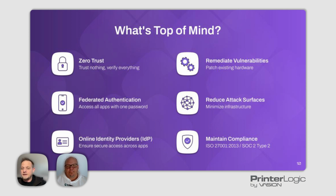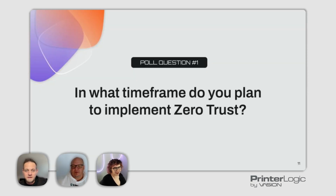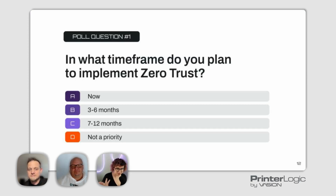Right. So, Katie, I think we have a poll question coming up here. Yes. They both mentioned how zero trust is a journey. So in what time frame do you plan to implement zero trust? Now, which is what we would recommend, 3 to 6 months, 7 to 12 months, or is it not a priority for you? And if it's not a priority, please let us know why in the chat. We'd love to have more context surrounding that. So we'll move to polling now. Let us know now, 3 to 6 months, 7 to 12 months, or is it not a priority?